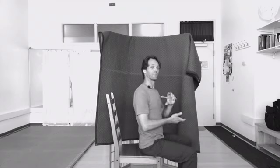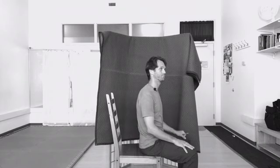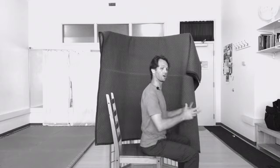Now, for a lot of us, there might be a lot of tension in your lower back, and that might be kind of hard to find, and it might feel uncomfortable. So you want to take it in degrees as a progression over time, and just know where your neutral actually is.